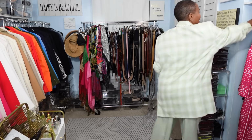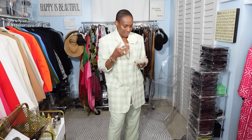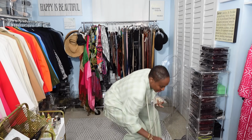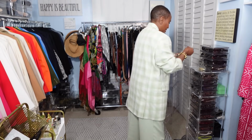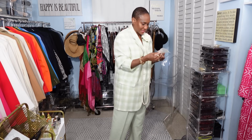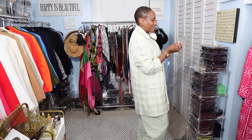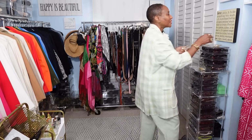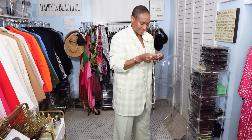Okay, now earrings. I selected a few because initially I wasn't going to wear a necklace. I was just going to wear earrings. So that kind of helps me, because based on the fact that I decided to do the pearl, it will eliminate some of the earrings I brought in. Like it'll eliminate this one. That one may work. Okay, let's see. Yeah, it's going to eliminate some of them. Let me see here. All right.